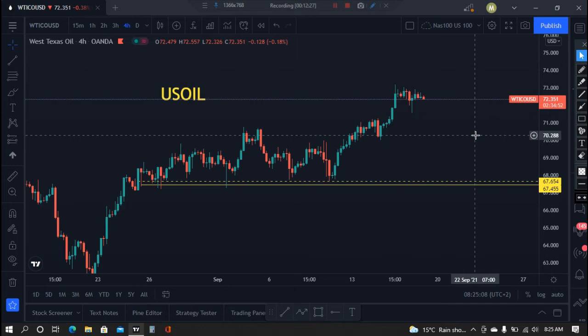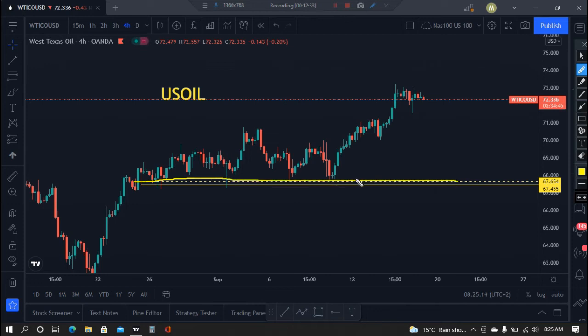US oil is really going crazy. We can see that we had a very nice support area, then from there the market is just going up. So we wanted a structure that we can rely on, and when I check above, we never saw something.